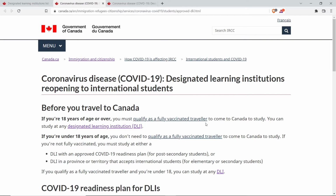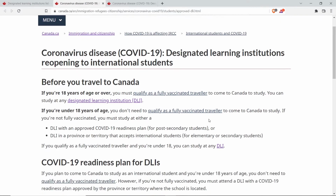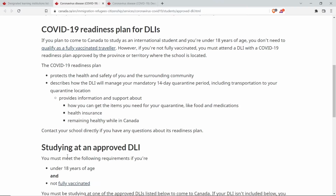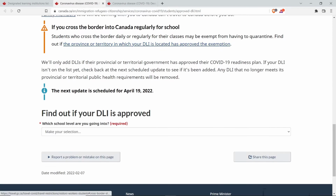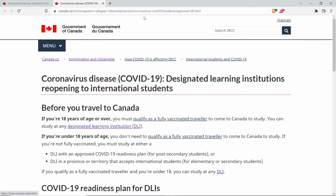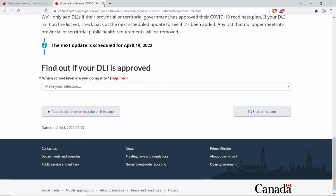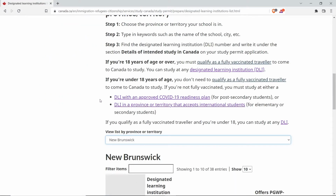So this shows you the schools, the DLIs that have the COVID-19 readiness plan, which was very important. The time that we were coming into Canada, we had to make sure that our school had the COVID-19 readiness plan. So this is how we were able to check. So you can check all of that here. It's all on the same website. This one website has a lot of information, trust me. And yeah, everything you need here. But let's go back to the topic at hand today.